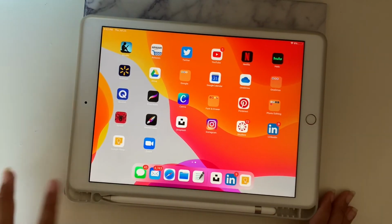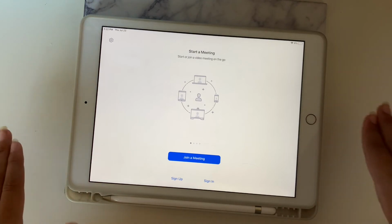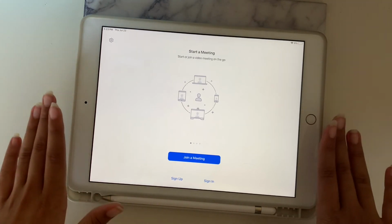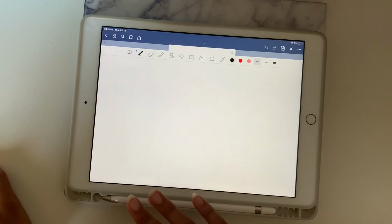Zoom is of course the video platform that we all know. All of our classes are moved online, or some are still in person, some are online. So you definitely need Zoom. I almost forgot about Goodnotes, which is the star of the show. I moved my Goodnotes down here so it's always available. So we can open Goodnotes right now.